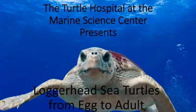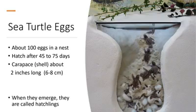The Turtle Hospital at the Marine Science Center presents loggerhead sea turtles from egg to adult. So here at the Marine Science Center, we are able to care for sea turtles at any stage of their development, and we have had loggerhead sea turtles at every stage. So let's start at the beginning and we can learn a little bit about the loggerhead sea turtles.